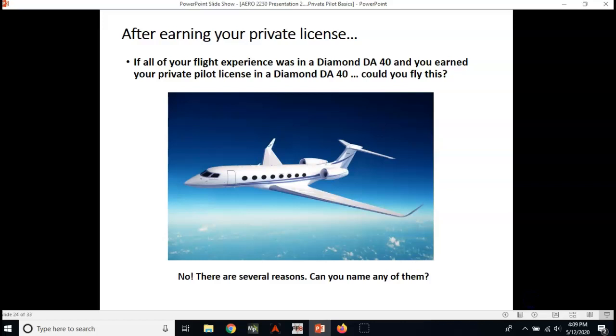And finally, if all of your experience is in a Diamond DA-40, could you fly this airplane? This is a jet aircraft, a turbojet aircraft, and the regulations require you to have a type rating in order to fly this aircraft. So the answer is no.